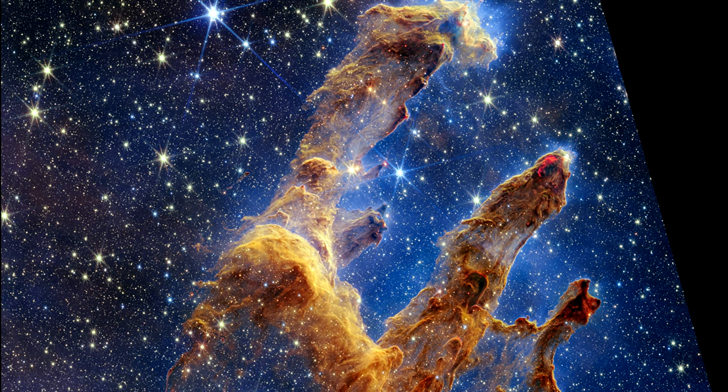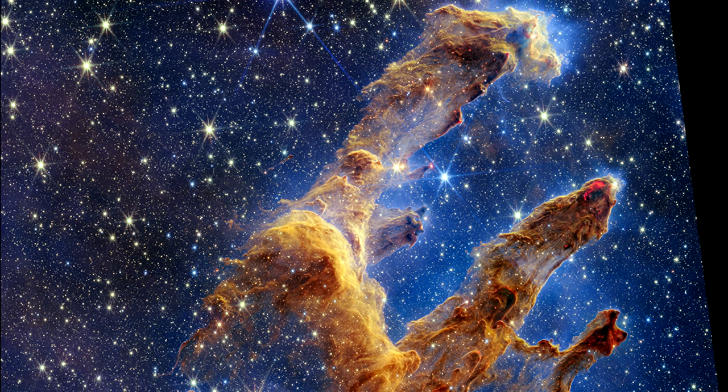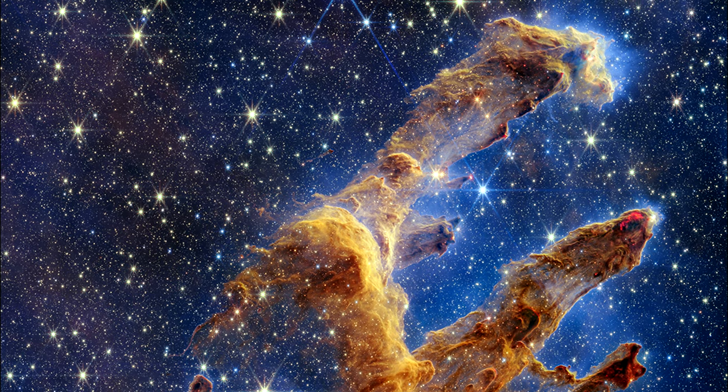When knots with sufficient mass form, they begin to collapse under their own gravity, slowly heat up, and eventually form new stars. The wavy structures at the surface of some pillars are the ejected material from these stars.